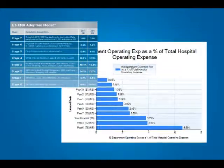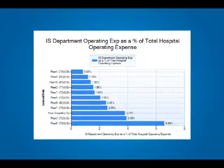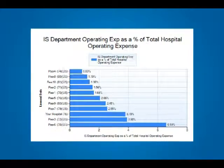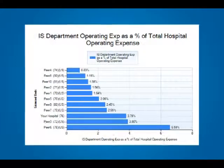Selecting the MRAM score parameter adds even more dimension to the data, so you can see how department expenses directly correlate to reaching the next stage. This can help you be more effective in forecasting and justifying your budget.